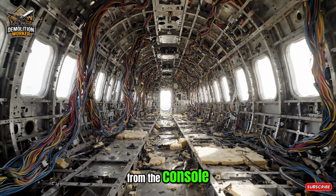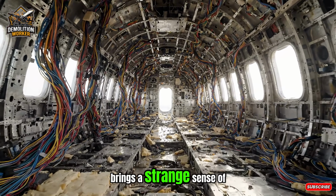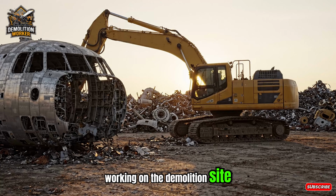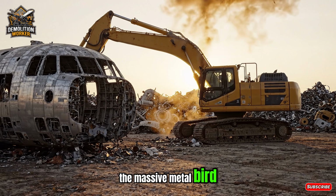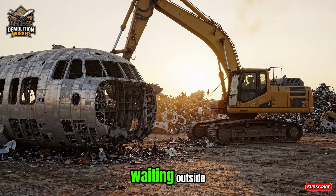Watching the empty shell of this magnificent aircraft brings a strange sense of melancholy to everyone working on the demolition site. With the valuable interior completely removed, the massive metal bird is finally ready to face the heavy demolition equipment waiting outside.